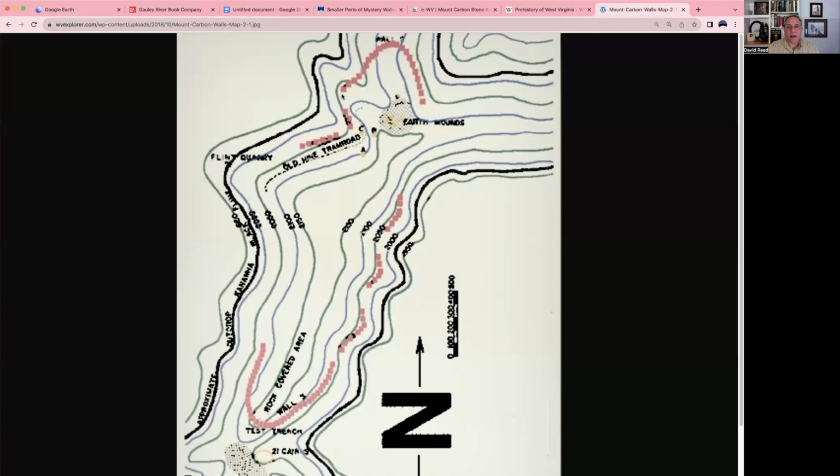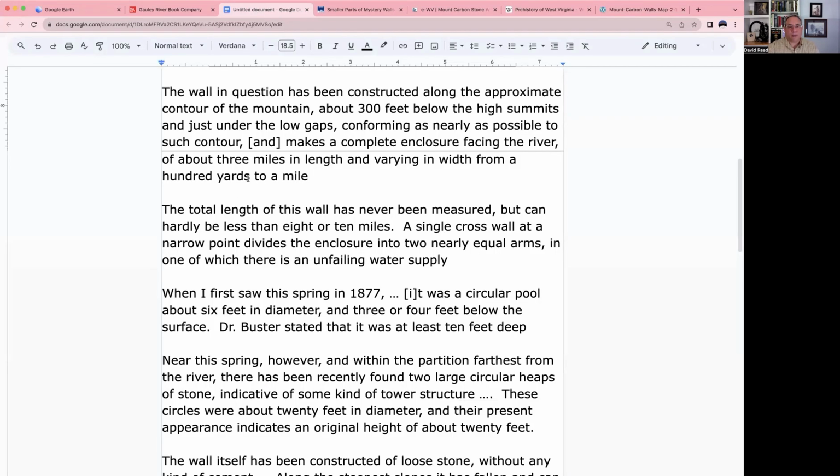And what they can find is portions of the wall that look like they were all connected to make a large enclosure around the contours of the hill. Currently, though, there are gaps. So you see pink, and then you see gaps because it's no longer there. They identified that within the walls there were some mounds and other earthworks. They also identified where flint sources were. So that's what's remaining of the wall there.